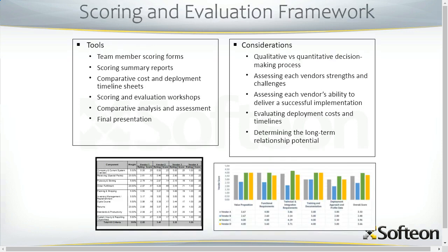Okay, scoring and evaluation framework. This typically involves team member scoring forms that rate the proposal response, the demonstration, and references. Those responses are then weighted and rolled up into a summary report. Core team typically does a comparison of cost and deployment timelines across the vendors. And they also do a comparative analysis and assessment of their weaknesses and strengths. Roll this up and review it through the scoring and evaluation workshop, and come in with a final presentation.